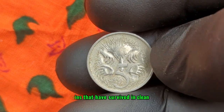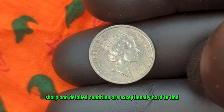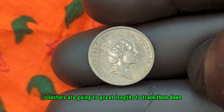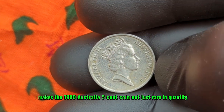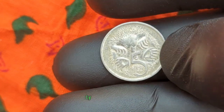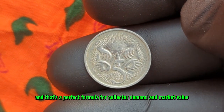Coins that have survived in clean, sharp, and detailed condition are exceptionally hard to find, and collectors are going to great lengths to track them down. This makes the 1990 Australia 5-cent coin not just rare in quantity, but premium in quality, and that's a perfect formula for collector demand and market value.